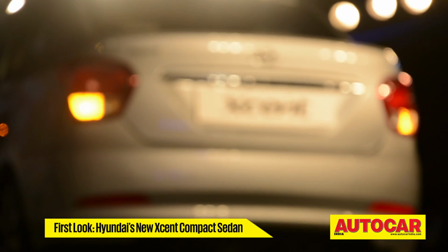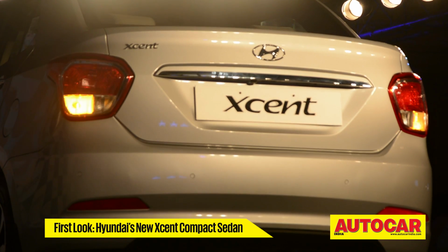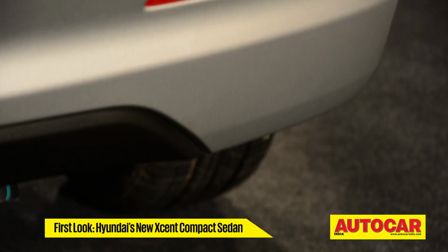It's when you look at the Xcent from this angle that you think to yourself, yes, finally the designers at all the major modern car manufacturers have got to grips with India's unique sub-4 meter regulation. The boot, as you can see, is extremely well integrated. They've got a nice tail lamp design going. There's also the rear bumper that's very well sculpted with the reflectors on it.